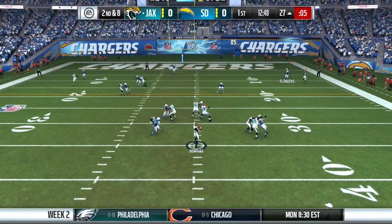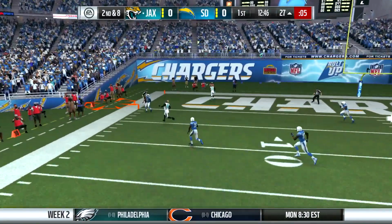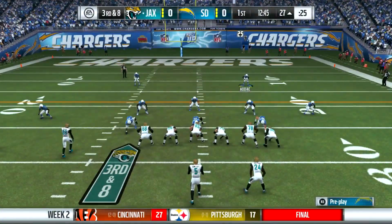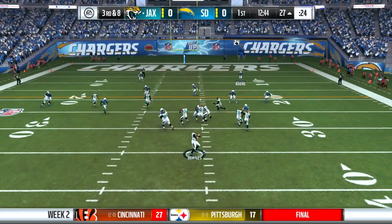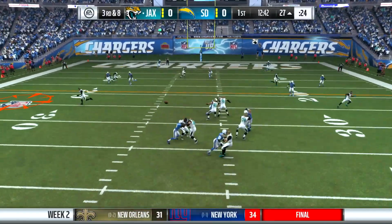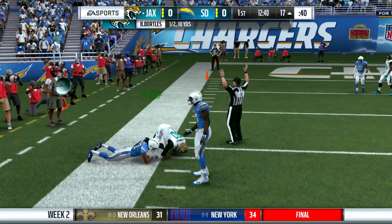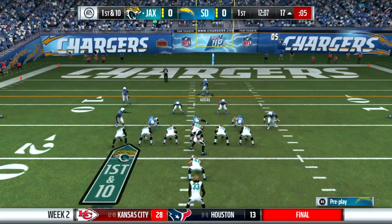Inside the San Diego 30, this is Bortles airing this out to the sideline and getting rid of it, it looked like, in the direction of Julius Thomas. 3rd down, Jacksonville. Here's a 4-man rush. Bortles, short. Here's Julius Thomas to the marker, and he moves the chains. Just barely a gain of 10.